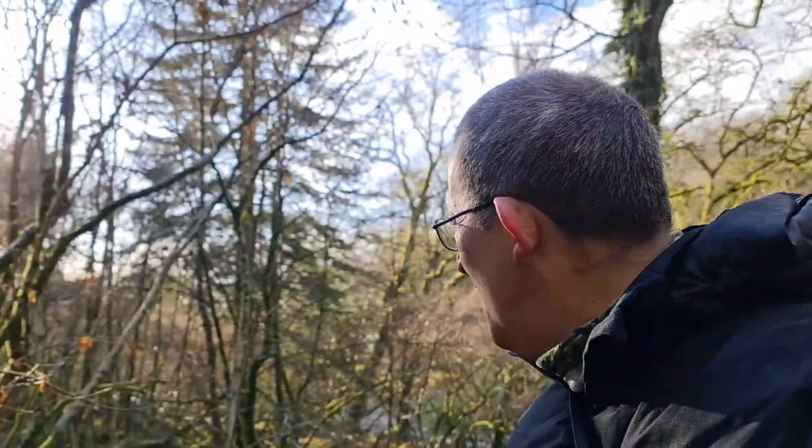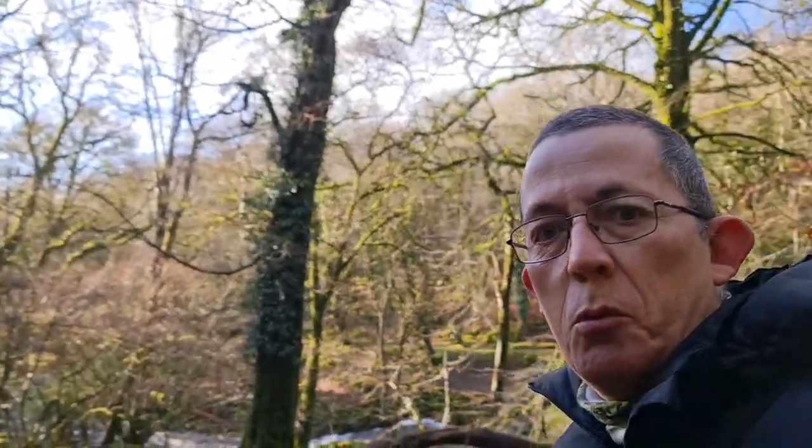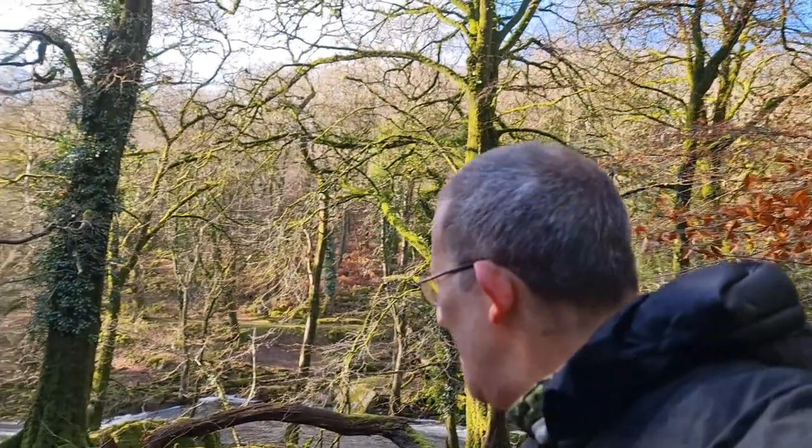So the reason for coming out here in these woods is Simon was going to show me a nice big waterfall. I think we're not far from it at the moment. As you can see here, all the water behind me, and that's what we're having to walk through, all of that. We've got the river down there, and I can see the waterfall just in front of me. So I'll get closer and I'll bring you back.